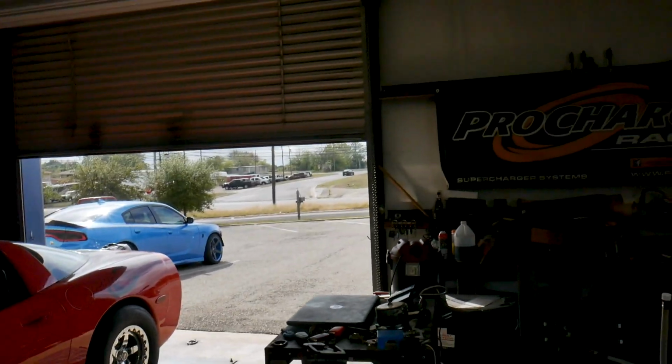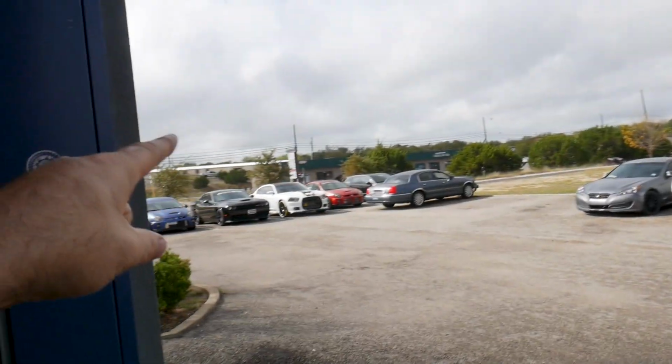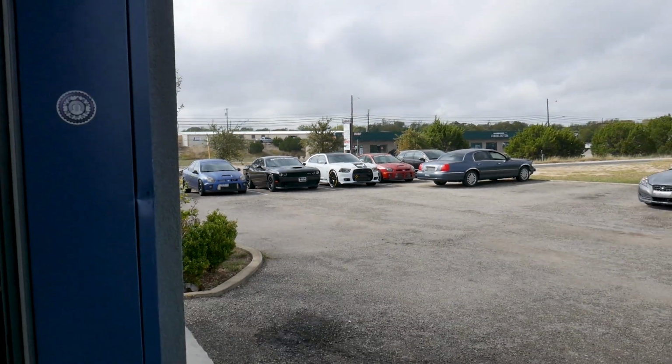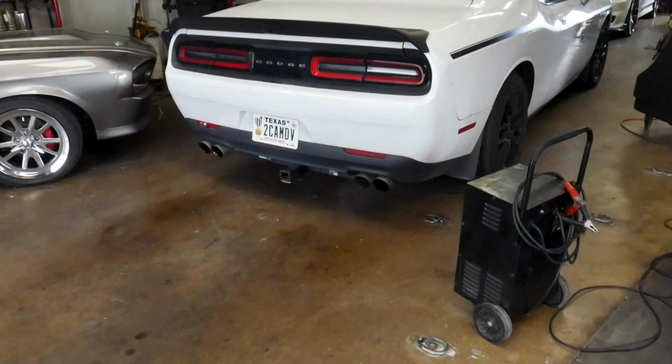So am I. Aside from that, got this white Challenger that is getting diagged this week, and we also have that white Charger over there getting diagged this week. Pretty cool. Shout out. That car's from Louisiana, so got cars coming in from all over the place. There's our Ram going back from the test drive. So that's what we got kicking around. Let's get the ball rolling.